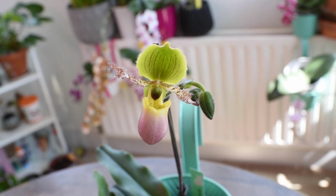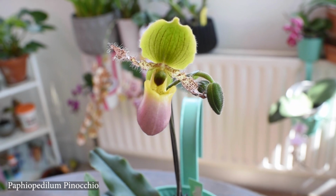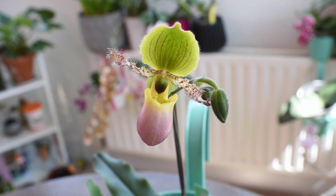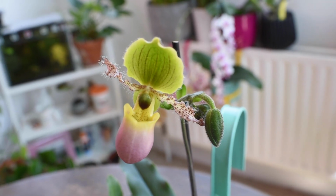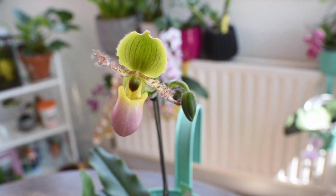The last plant today that I have here is my Paphiopedilum Pinocchio. I didn't show you this plant last month because I didn't bloom it. I bought it in bloom. But now, because it will continue to bloom and it's blooming in my care, I want to show you this month. It's quite nice because basically you have a Paphiopedilum that is blooming and blooming and blooming.